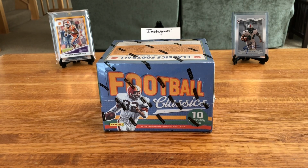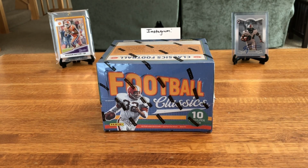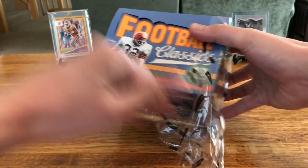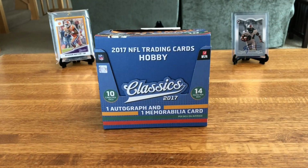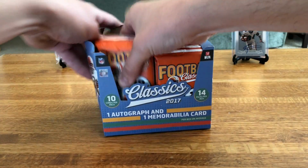I know a lot of people love to hate on this product, but I've had really good luck with it. Out of the three boxes I've opened, I pulled a Ricky Williams buyback auto. I pulled an Alvin Kamara auto, numbered to 25. That's actually at Panini right now for a replacement because it was damaged. And I've pulled the Deshaun Watson auto to 15 that you see in the back. So I've had some really good luck with it. And I decided their boxes are cheap enough, I'm going to keep ordering boxes as long as I keep having the good luck.